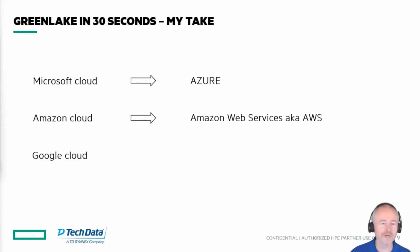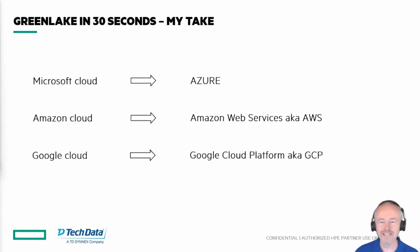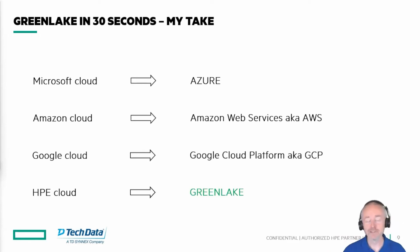I can move on. We have Google Cloud. What's the name of the Google Cloud? Yes, it's called GCP, the Google Cloud Platform. Now, guys, what do you think? I can hear you yell. HP Cloud, that's GreenLake, guys. So don't worry, don't focus too much on GreenLake. It's just everything that is cloudy. Yeah, portals, there is GreenLake.